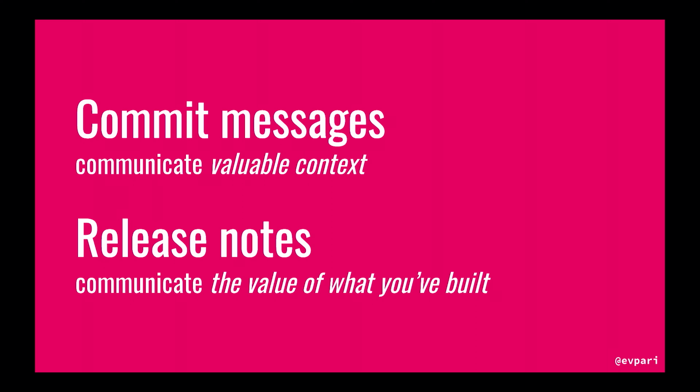And release notes are an excellent opportunity to tell your users about the awesome thing that you've built and why they should use it. If no one knows about a new feature or doesn't know how to use it, they might just move on to some other product. Release notes, good release notes, get users excited about the hard work that you've put into building your product. So use both commit messages and release notes appropriately, and don't waste these opportunities.